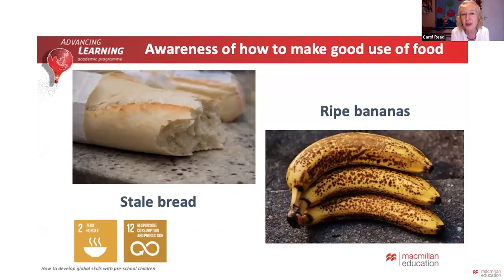And I know most of us don't have the facilities to do this, for example, to make a milkshake with children. But what we do have, and what it's very important to foster, is the homeschool link, so that as part of our teaching, we can inform parents of our objective of raising children's awareness of not wasting food, and ask them to involve their children in a way of using stale bread or ripe bananas in a recipe at home.